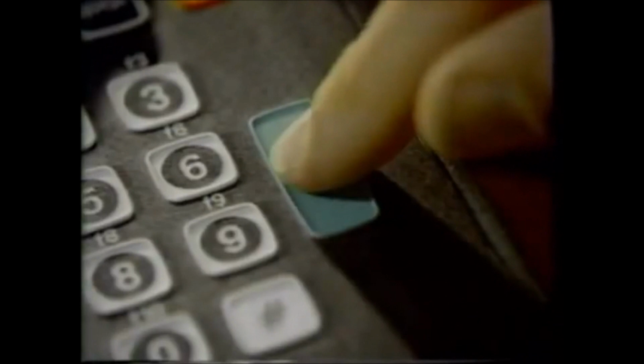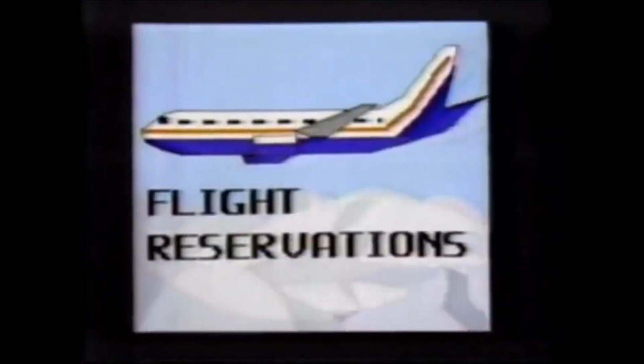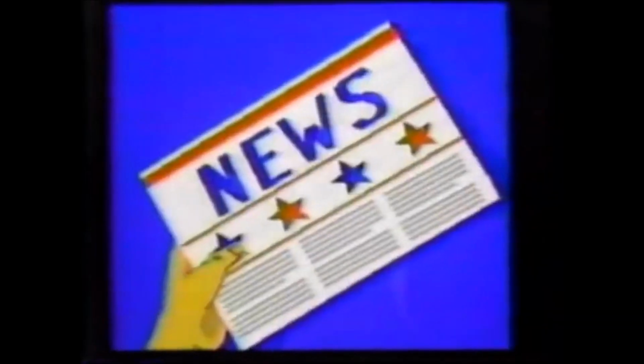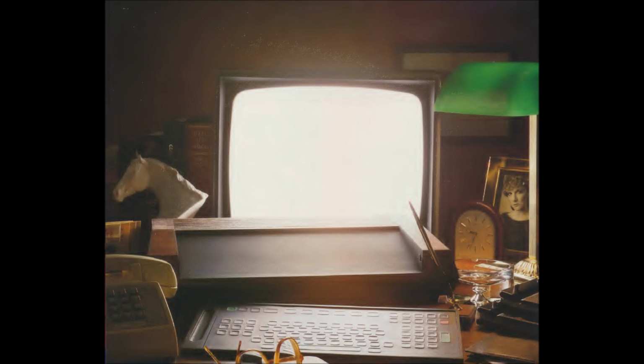Anyway, once again using Chicago as a testing ground, in November of 1984, a truly interactive version of KeyFax was tried out. Like pretty much any other videotext service, you could not only pull up news items, but shop, check your bank balance, play some low-level games, and communicate with other users. Upon launch, some 200 Chicagoans used either a $60 software package for their existing personal computers, or rented a Honeywell-made KeyFax terminal to access the service.